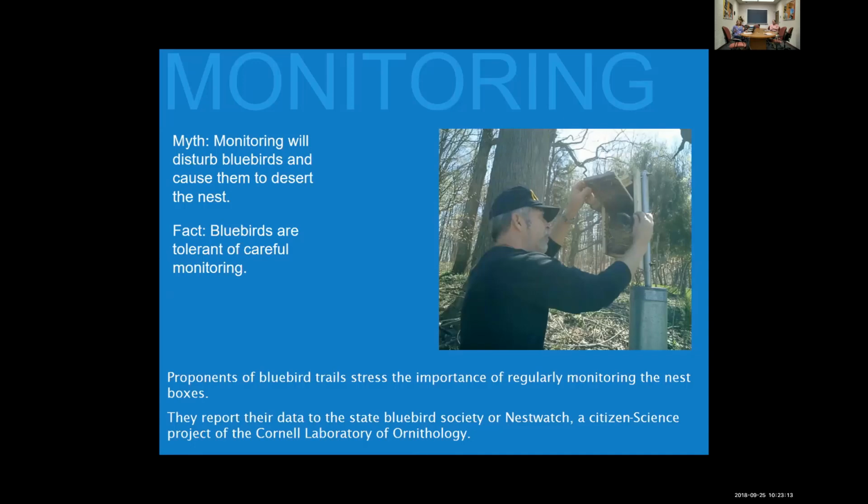And people who are bluebirders really stress that it's important to regularly monitor the nest. And there are some times that you can intervene if there is a problem. A lot of people do report their nesting success, their data, to the Virginia Bluebird Society. NABS, the North American Bluebird Society, does not collect the data. It's either a local Bluebird Society, like the Virginia Bluebird Society here, or Nestwatch.